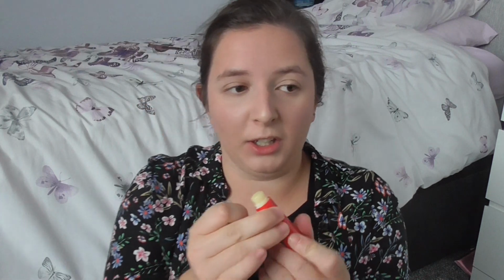Okay guys, the next thing I'm going to be doing is I'm going to put this lip balm on, and then we're going to go on to my eyeshadow. So the first thing I'm going to be doing is I'm going to be bringing you guys in closer.